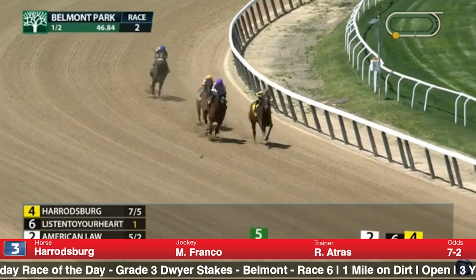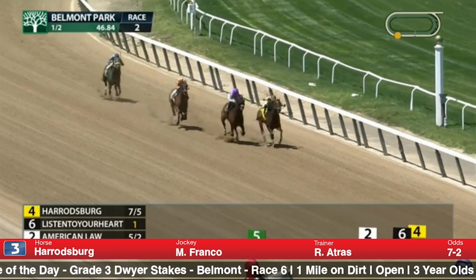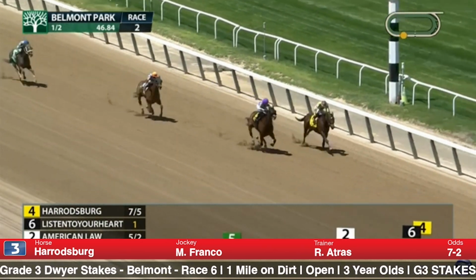The number 3, Harrodsburg, was a debut winner for trainer Rob Atras, and in his second start, he was bet down to 7-5, and he ran pretty well, although the Time Form US pace figures for this race were color-coded blue. It's a short field. Harrodsburg's on the lead through those reasonable fractions, and he runs well. He just doesn't get the bob.